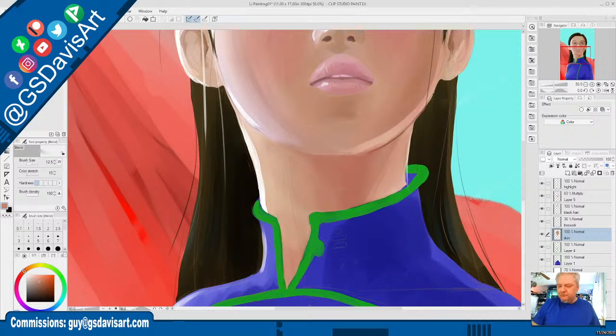Trying to kind of, oh, I'm on the wrong color. So what we're trying to do here is just kind of wash out some of this brown. That's part of our problem, is that's still on. Okay, that's good.